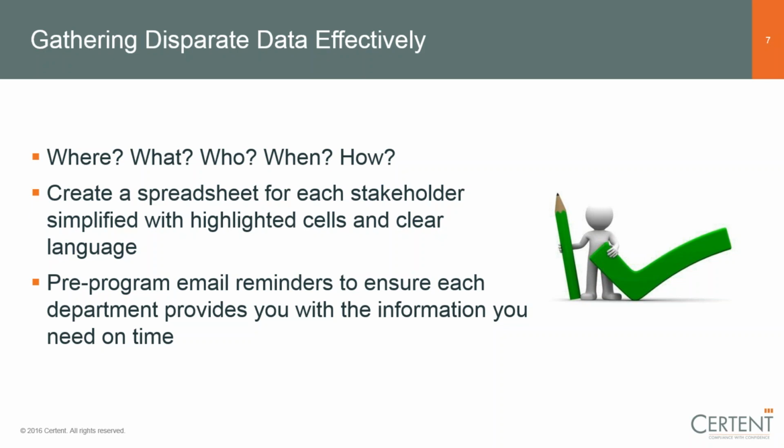Okay, so being able to gather that information. So where is that information coming from? What is the information that we need coming up here for Q3? Q3 is right here in our laps. So what is that information that we need? Who has that? Who has the proper information, and how are we going to get it? So you definitely want to make sure that there's a lot of preparation in advance, compiling that data as effectively as possible.